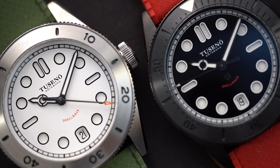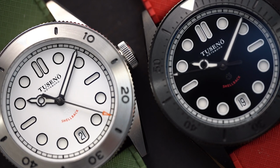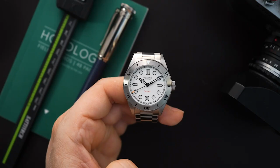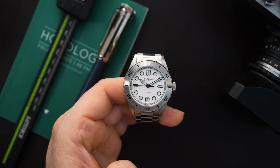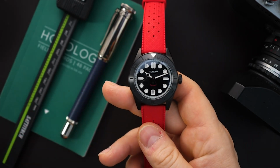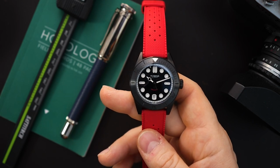But the Shellback is the watch that I'm talking about here. This is a Swiss-made dive watch, and their goal was to make one of the best affordable dive watches. And in my opinion, they were successful. These get on the fly micro adjust, they get lots of lume, but it's the fit, finish, and quality of these watches that really impressed me when I first reviewed them.